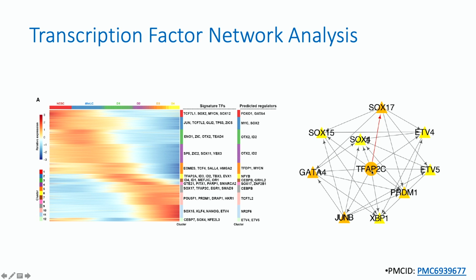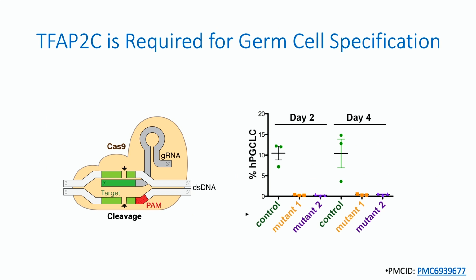So in order to determine the function of TFAP2C in early germ cell specification, we used CRISPR and deleted TFAP2C in the primed state of pluripotency, where it has no function. And then we put the pluripotent stem cells through a differentiation protocol. And what we're able to show is that the TFAP2C transcription factor is required for germ cell specification.